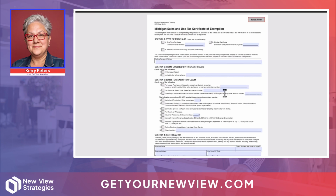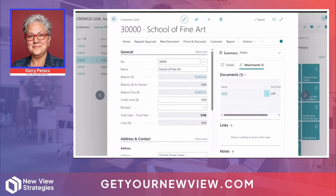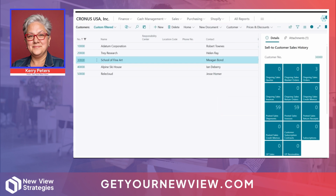I think this is something that we've come to expect in lots of other applications, and it's nice to see it showing up here inside of Business Central. The other two improvements have to do with the size of the screens that we see when we're not using things full screen.